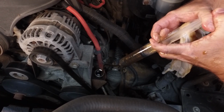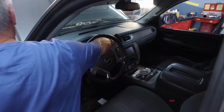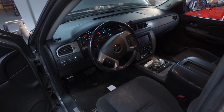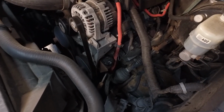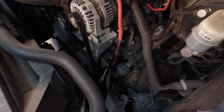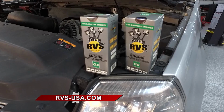I know the question everyone's dying to ask: how often do you need to put it in your vehicle? That's the biggest benefit of RVS. Once you do treatments, depending on your application, it lasts up to 60,000 miles. So a very long time. You only do it once and you're done. It's been used for 20 years all over the world in race cars and cars on the road as well. It's going to be great for your vehicle.